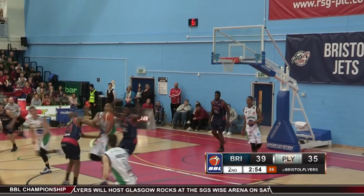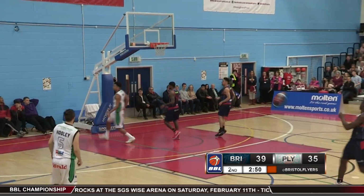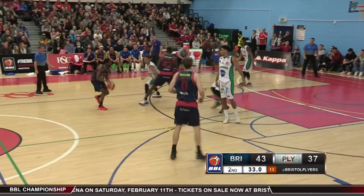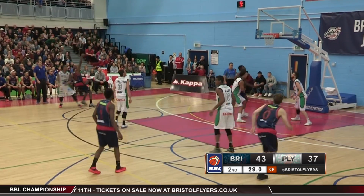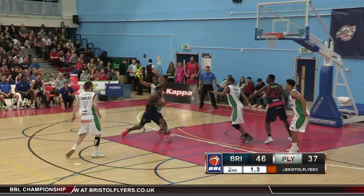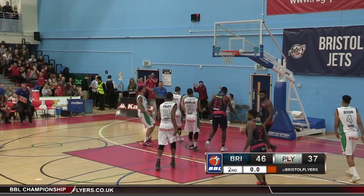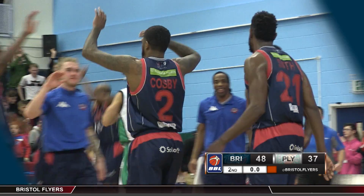Into the second, and Nicholas would find Corey Dixon with the full court pass, who'd finish the dunk on the break for 2 of his 20 points on the night. But Bristol would extend their lead to double digits towards the end of the first half as Boggs knocks down the three-pointer on the wing before Aaron Cosby beats the buzzer to put the Flyers up 48 points to 37 at the end of the first half.